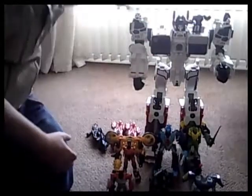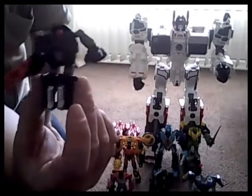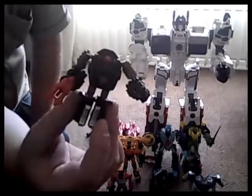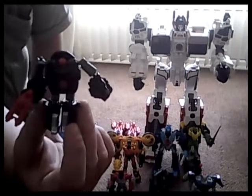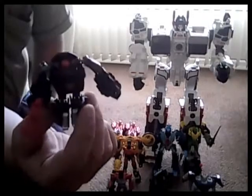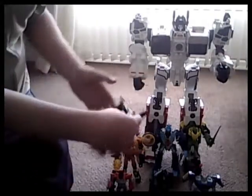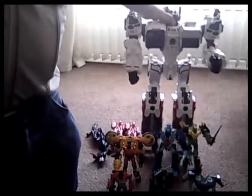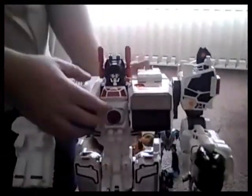And of course, you get him with Metroplex Scamper. Don't know why you kind of get Slammer and Six Gun. A lot of people say, blah blah blah, they don't really want Slammer and Six Gun with him. It would have been nice to have Six Gun and Slammer, but it's not compulsory to have that. And there he is. Wow.